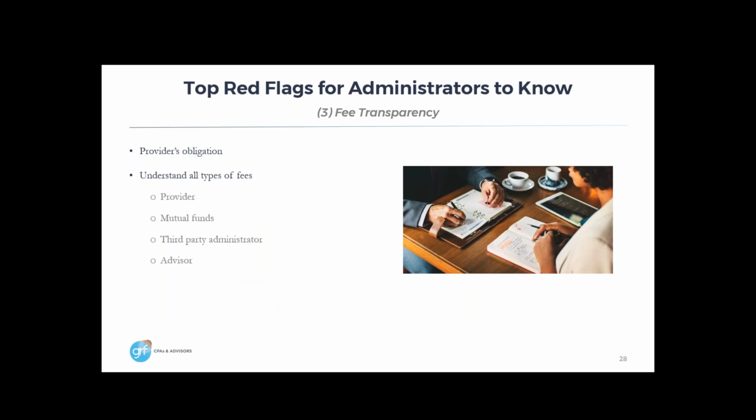So understanding fee transparency and your obligation, I've talked about throughout. Understand all types of fees. There's going to be a provider fee. It doesn't matter who you use. There are wonderful companies out there, we all know the names, and they all have a certain fee that they need. You should ask, what is that required revenue? And for mutual funds, what share classes are you eligible for? I will tell you that most providers now, because this topic is so important and there's so much scrutiny around transparency, are offering the least expensive share class at pretty small balances.